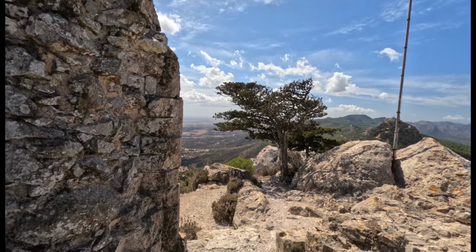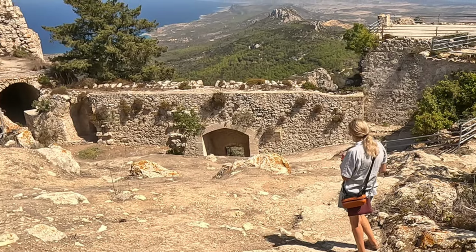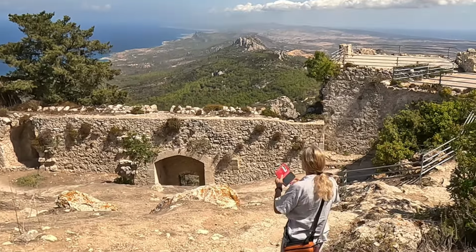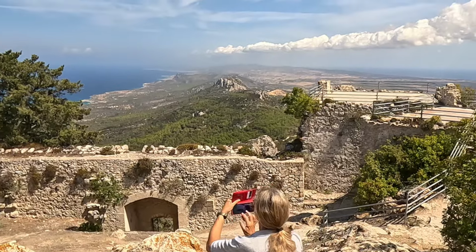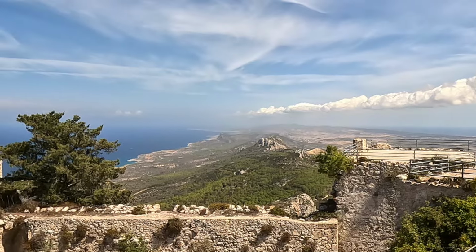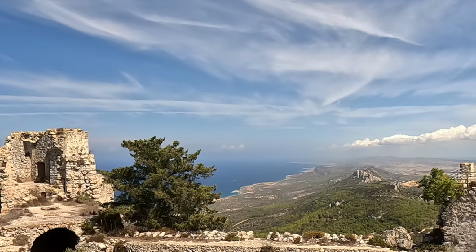Well, we've now circumnavigated the castle and we come back to the sort of central courtyardish area, and we're just making our way back down again. It's been a fantastic visit. It really is well worth it.